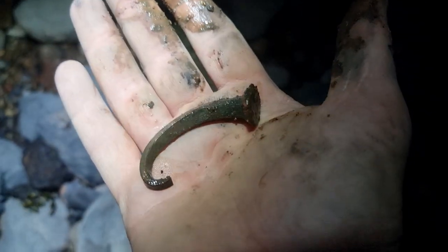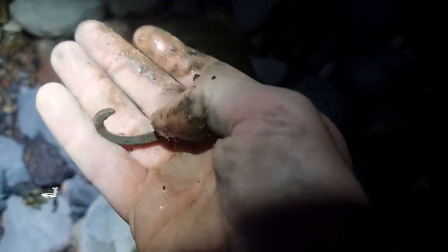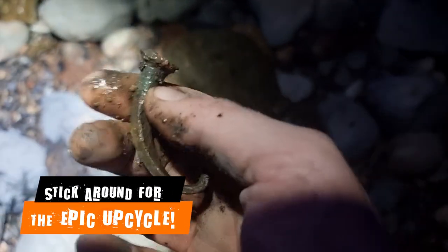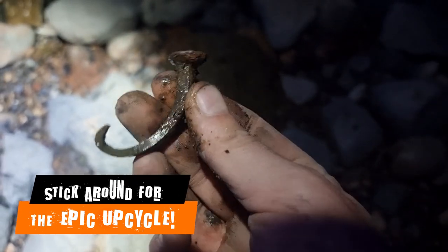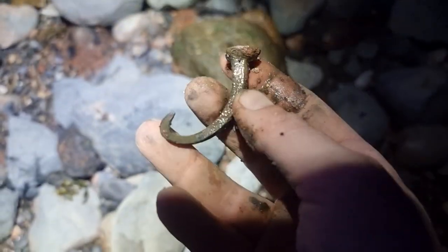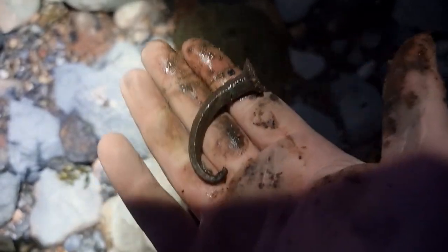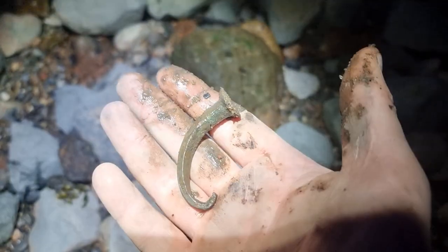Wow. It's a whopping great copper nail. I'll do something with that. Necklace? Ring, perhaps? I don't know. Maybe I'll think of something. Nice little find. Pretty common, obviously. Copper nails are everywhere, but no, I don't usually get them that big.